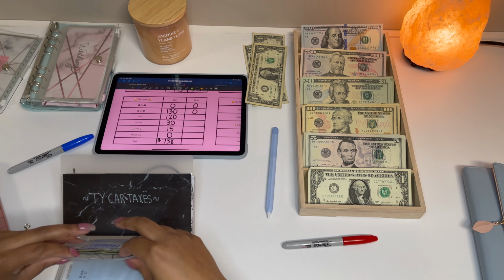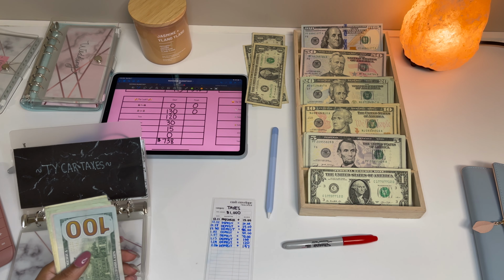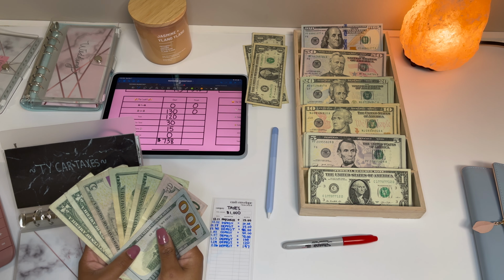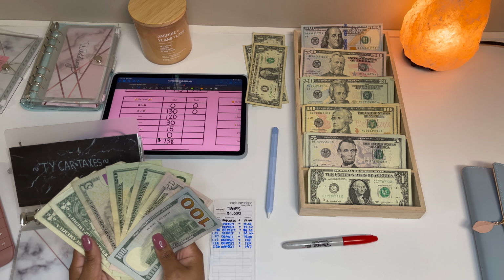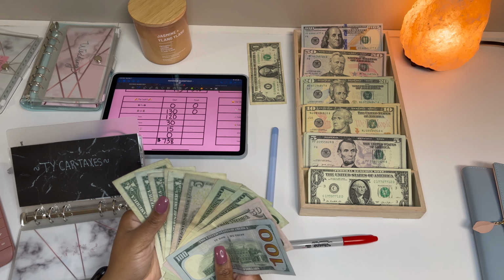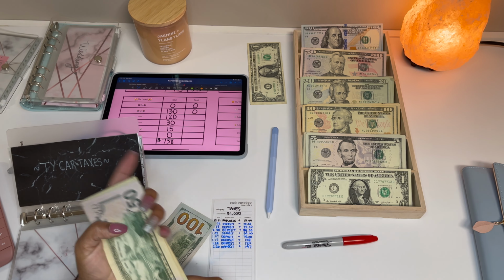Taxes, so it's kind of getting thick. Taxes has 197. So what I'm actually going to do with this one, I want to just make this an even 200 because it's just annoying to have that odd number and I just don't see a point. So I'm gonna take $3 from here, which would normally go into my savings challenge. I'm gonna take this out and put it in here just so that I can make this an even another 100. So I'll count this up.